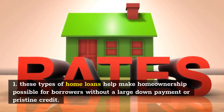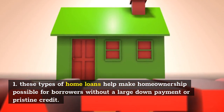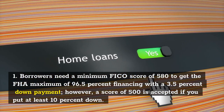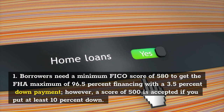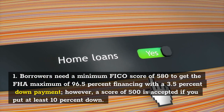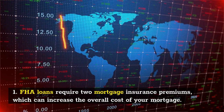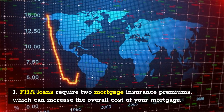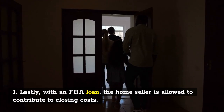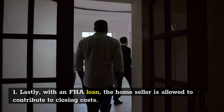These types of home loans help make home ownership possible for borrowers without a large down payment or pristine credit. Borrowers need a minimum FICO score of 580 to get the FHA maximum of 96.5% financing with a 3.5% down payment. However, a score of 500 is accepted if you put at least 10% down. FHA loans require 2 mortgage insurance premiums, which can increase the overall cost of your mortgage. Lastly, with an FHA loan, the home seller is allowed to contribute to closing costs.